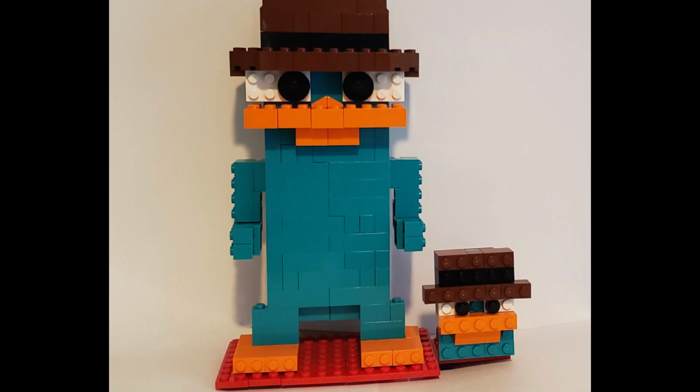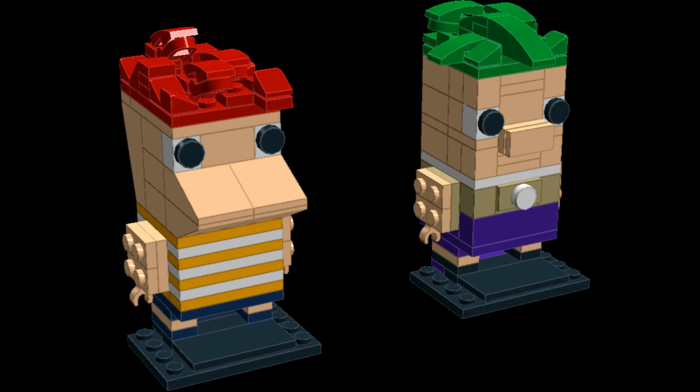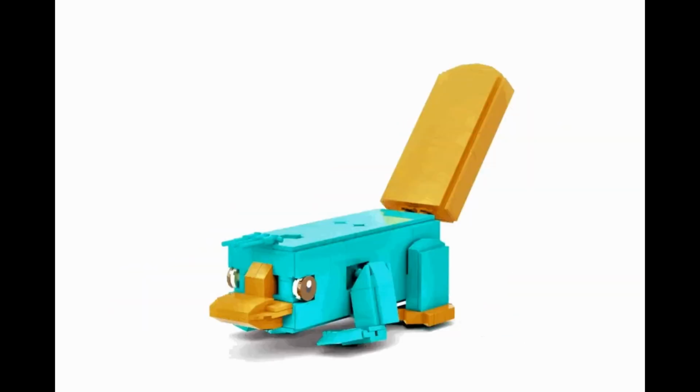I assumed at first that this was because the show was past its prime and being discontinued, but the show ran until 2015, multiple years after the set would be released. The show does still have some popularity to this day. Why exactly this set was never made is really unclear even now. Maybe it had something to do with LEGO Games not selling well, I'm really not sure.